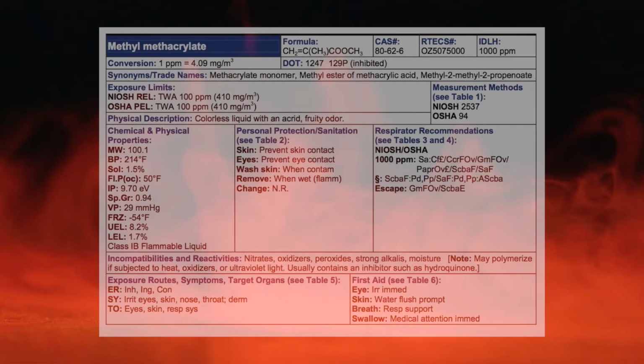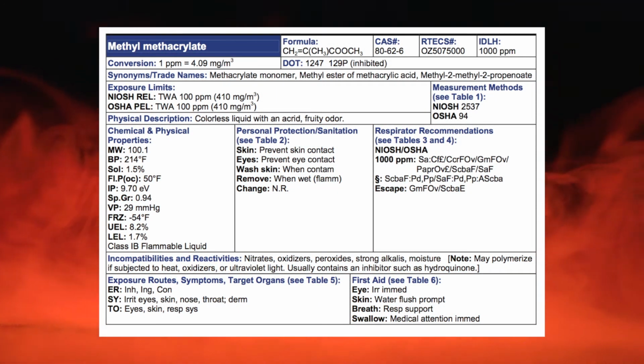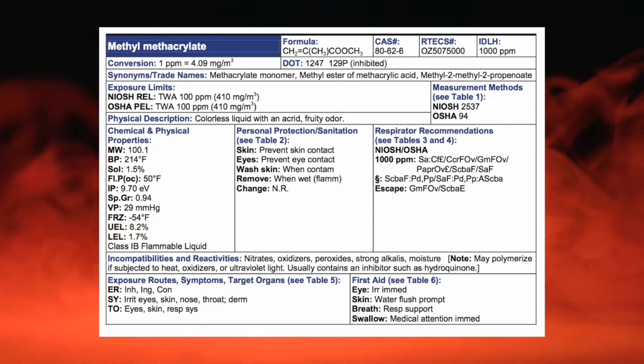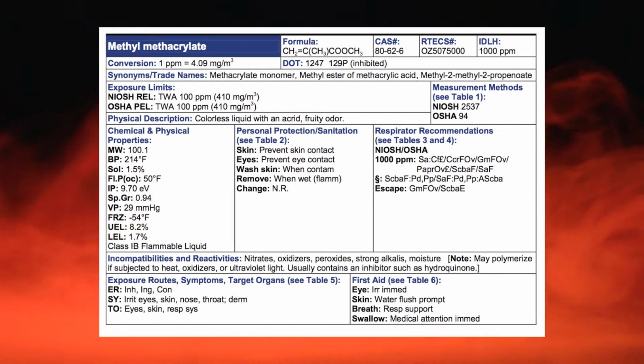So the next hazard we predicted was flammable. When we look at the chemical and physical properties in your NIOSH, where are we looking? To find out if it's flammable, we look at LEL and UEL, and are there numbers there? I see 1.7% to 8.2%. So yes, it's flammable, but since it's a liquid, there's another property we have to look at to determine if it's flammable today: flash point.